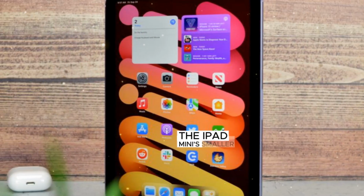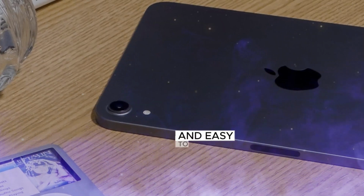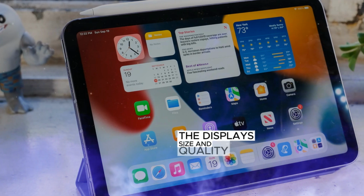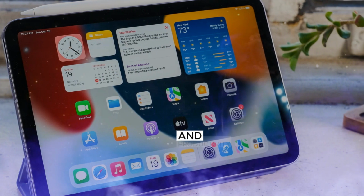The iPad mini's smaller form factor makes it perfect for one-handed use and easy to carry around. Whether you're watching movies, browsing the web, or reading ebooks, the display's size and quality make it an ideal companion for on-the-go entertainment and productivity.